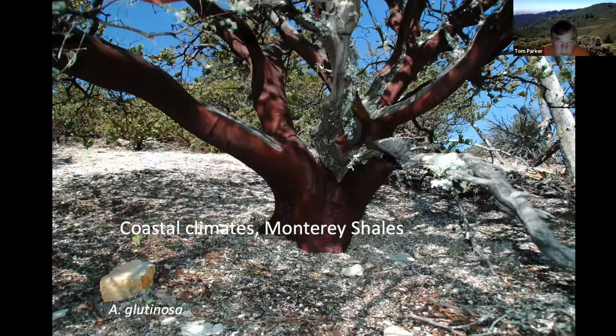I took some children when my kids were young to Año Nuevo to go see the elephant seals, and the woman who was leading us out there stopped at one spot because it was me and 6 kids. And she picked up a little piece of the Monterey shale and said, if you hold this on your tongue, it'll stick. And all of the kids did that. And I had to take pictures of all these kids with rocks hanging out of their mouths, stuck to their tongues. So it's a very unusual soil condition, shall we say.